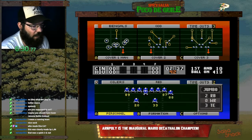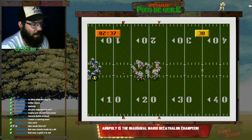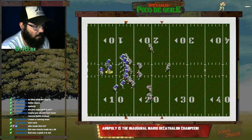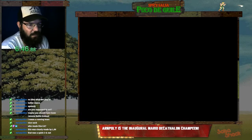That was a quick 3-and-out. I feel like my defense is going all right. Let's see if I can mount some sort of offense. The Oilers in the pro set. Turns on the speed. He's in trouble. He sweeps left. He's leveled at the 24.